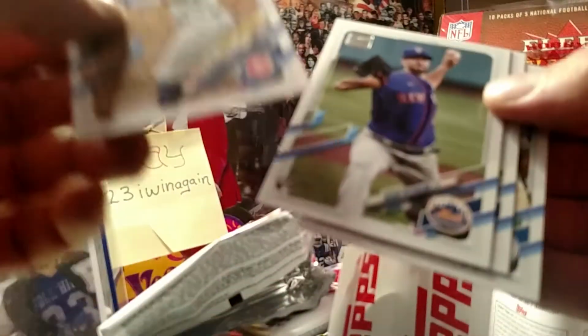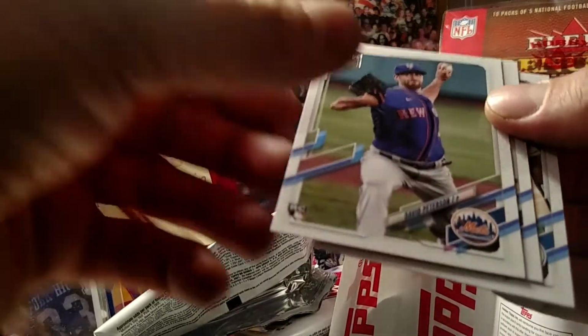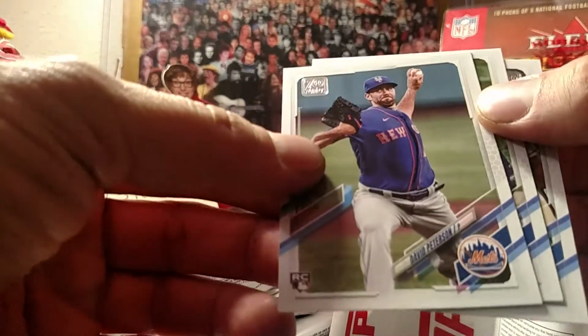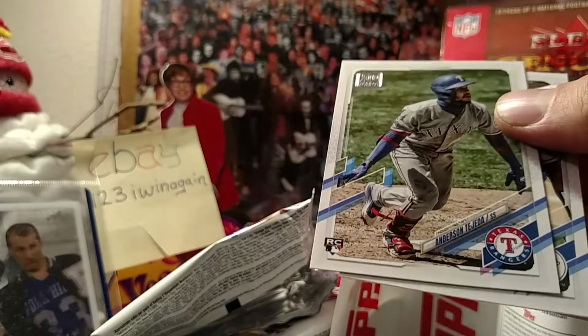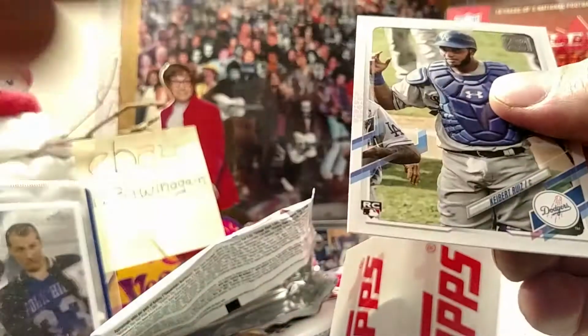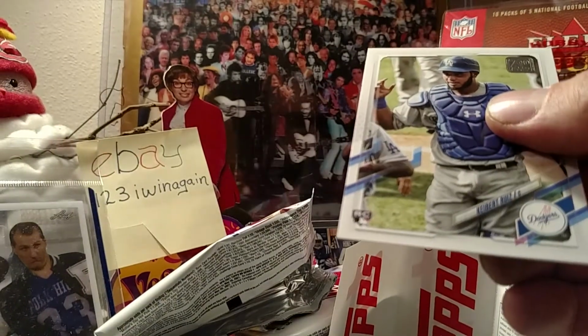Nico. David Peterson. Mets. Anderson Tejada. Keibert Ruiz.